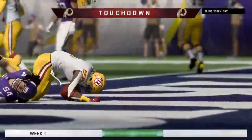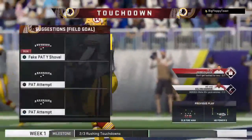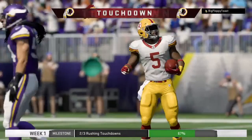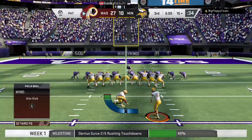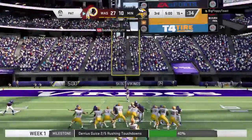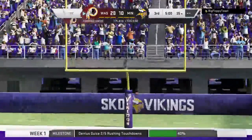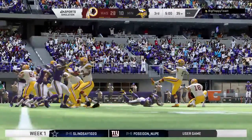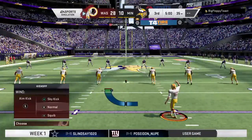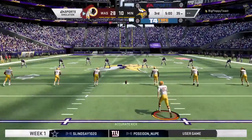On the ground, Geis. And he'll take this into the end zone. Touchdown, Washington. Darius Geis, already his 2nd touchdown here in this opening weekend. And the Redskins capitalize on the short field as they take it in for 6. Point after, right down the middle. And the decision to just kick the extra point winds up successful.